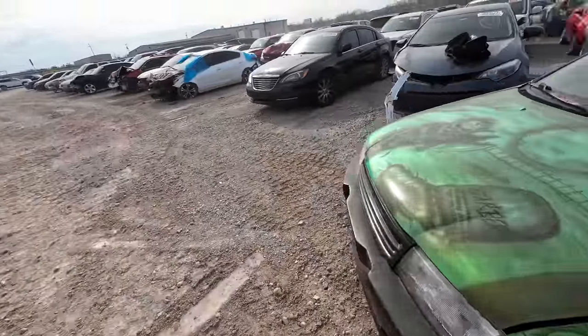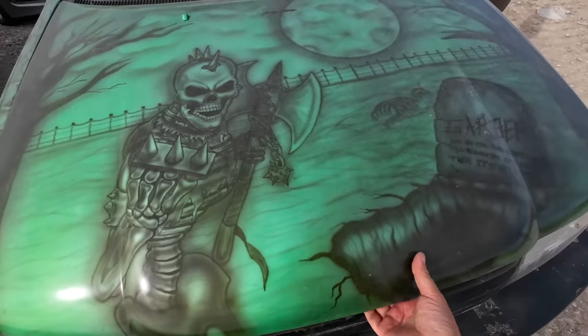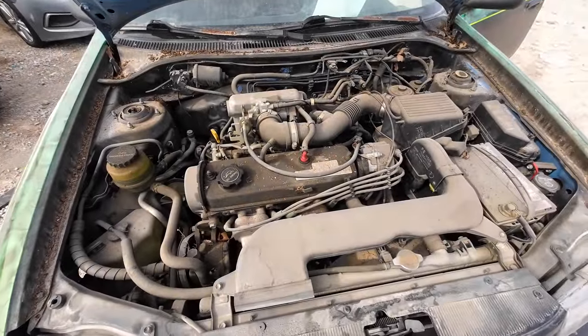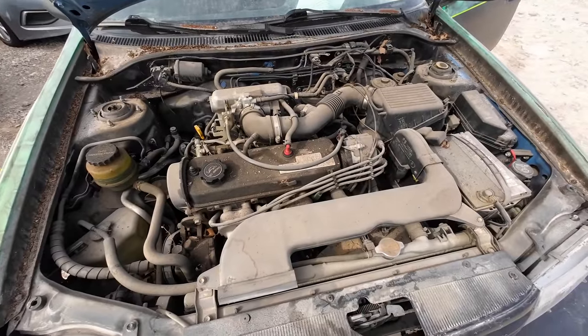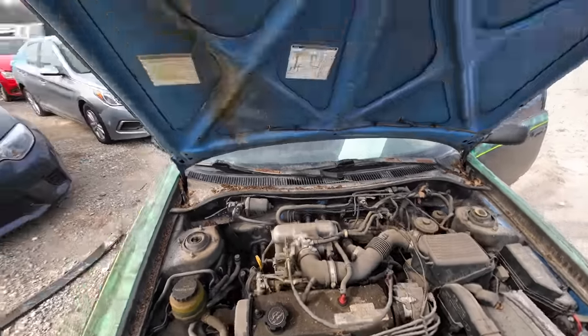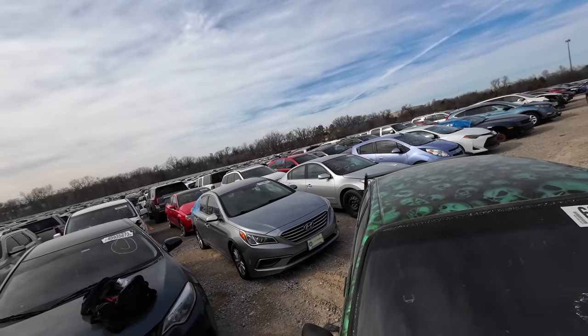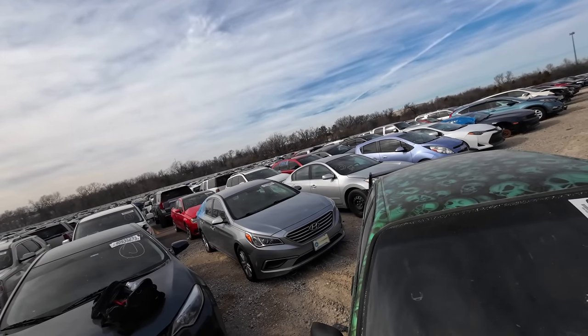Please, please tell me that there is something really, really special under the hood of this car. Please. Oh, man. Are you serious? Well, that's disappointing. Disappointing would be a serious understatement at this point.